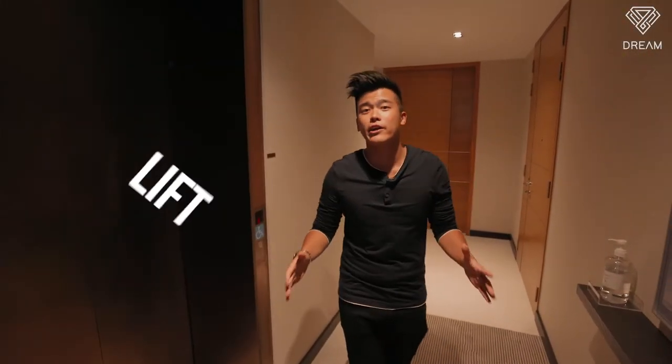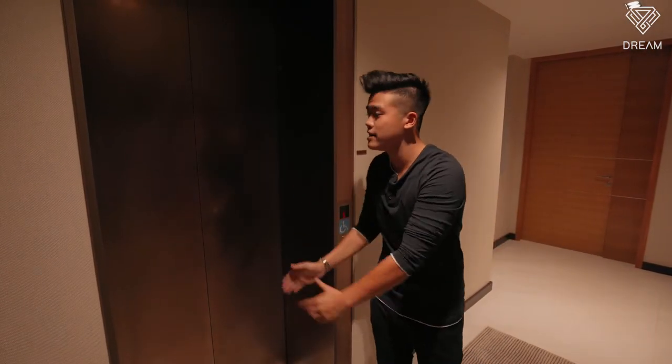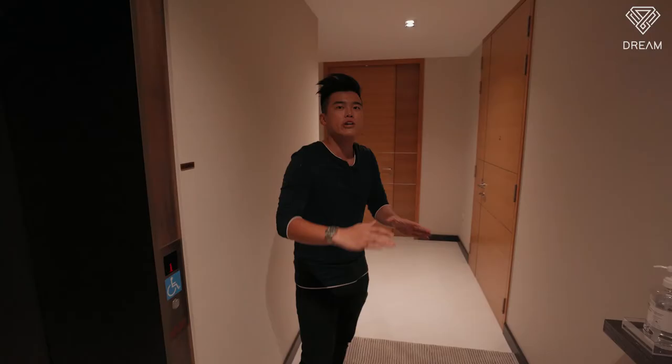Now when you open this door, you actually come into a nice private lift landing lobby where you can receive all of your guests. Your guests can either come by this lift or by the main entrance. And this acts as a very nice receiving lobby or a main foyer where you can receive all of your guests.